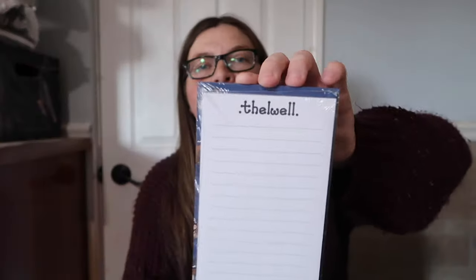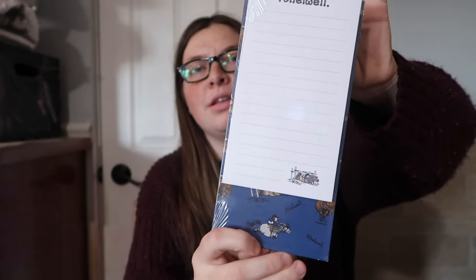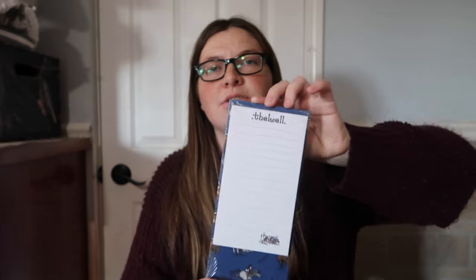Here is our Forelock and Fringe box, Day 19. It is a little notepad. So that is our Forelock and Fringe Advent Calendar, Day 19.